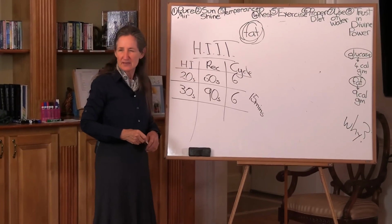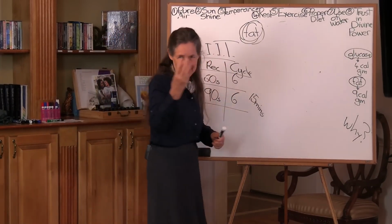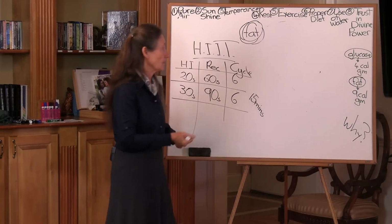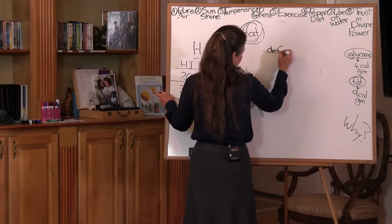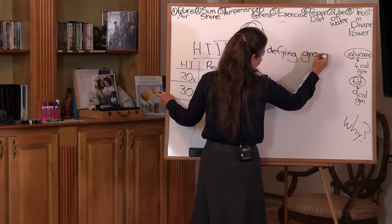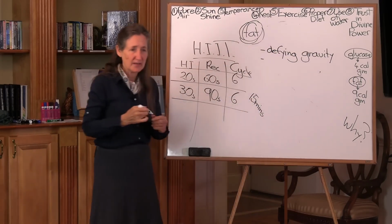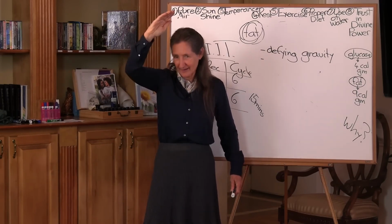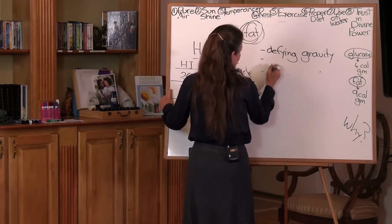So why is the rebounder so powerful? Well, three forces come together with the rebounding, because I always want to know why. One force is defying gravity. There's another force that comes into play, and that is acceleration. When you're leaping off the mat up into the air, you're accelerating. And then just as you get to the top of your jump, you experience deceleration.